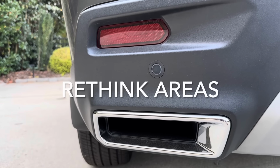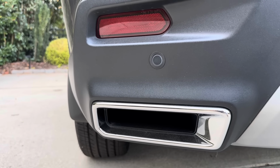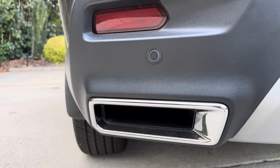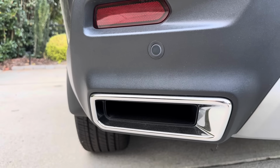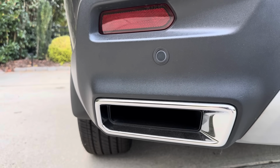All right, so now let me start with 10 areas that I think Honda could do a rethink on. These are things that aren't broken or bad, but just for me personally, I think there's another way to do the execution on a few of these items.